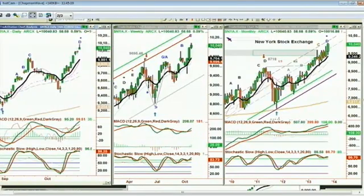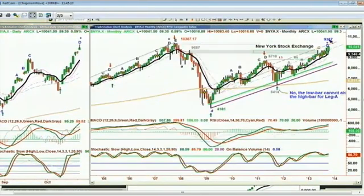The NYA, this is the New York Stock Exchange, 10,387.17 was the previous high. Today's high is 10,083, 300 points away in a beautiful leg D, going right to, you can see the dashed line, resistance comes in this month at 10,204. Next month is a little higher. And that's actually the first trend line that I have.